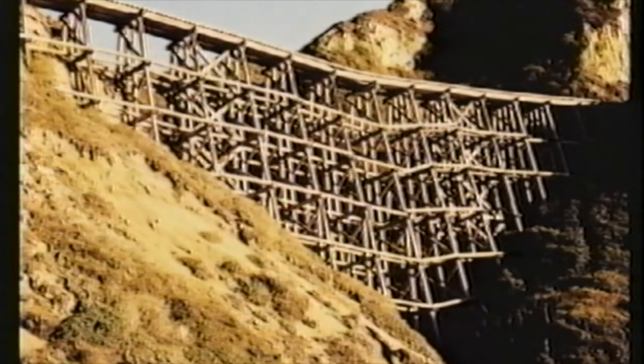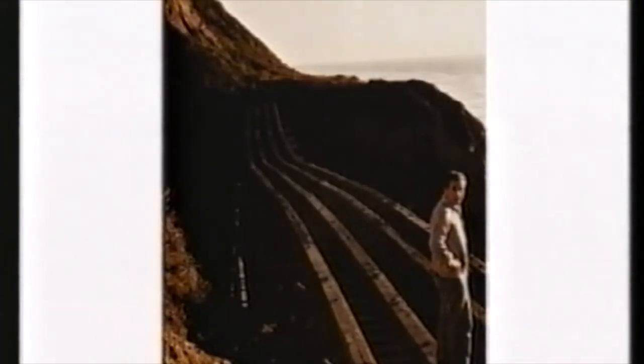This is Palmer Gut's trestle, just 1 mile south of Tanitas Glen or Tanitas Creek, that held the railroad during the early days. That was the last trestle built, and that's me when I was 26. The railroad actually did not operate that far south. It stopped at Tanitas Creek. They never got to Santa Cruz.